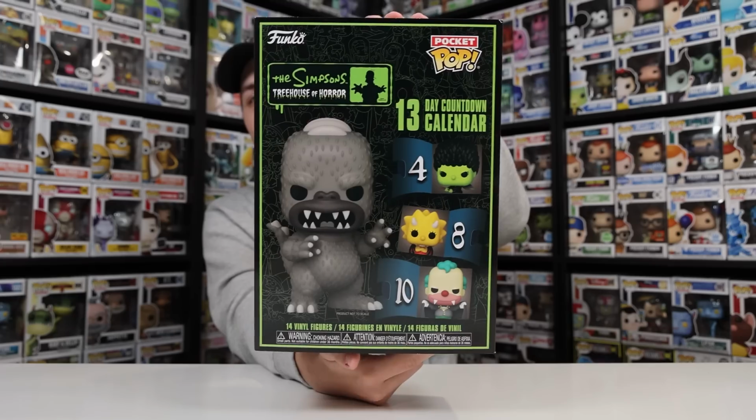Alrighty, now the next thing in this bag of tricks, well, let's do the thing that I'm not going to be opening up today. It is the Treehouse of Horror countdown calendar. I almost said advent calendar, but it's for a totally different holiday, and this year I'm going to be saving it for my big countdown calendar video that I do every December 1st. I've done it for maybe the last 3 or 4 years now, and you guys seem to love it every single time, so I figured let's also throw this one into it.